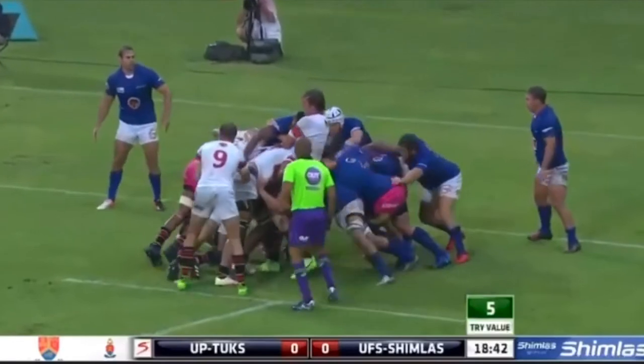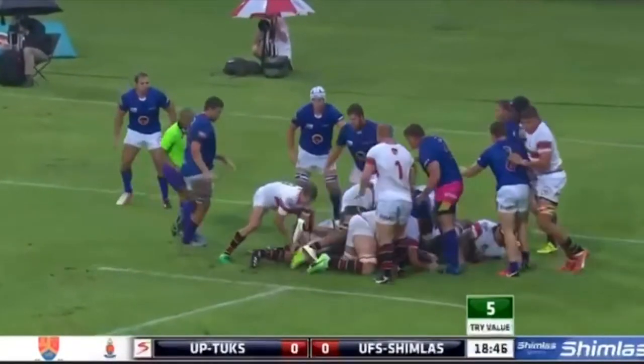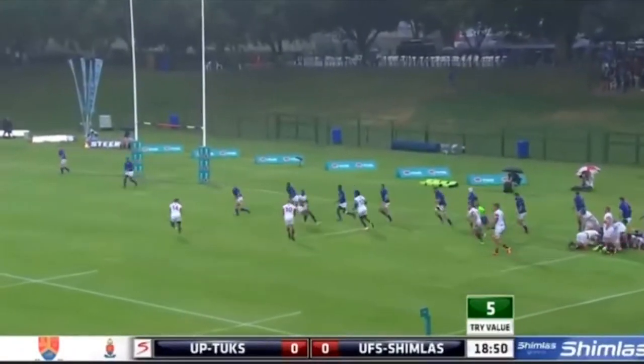Shimlers are doubling around. Use it now, nine. To get a second resistance. Use it now is the call coming from referee Paul Mente. Last feet. No. Last feet. Maria last digging feet. In there. He's able to get it out.